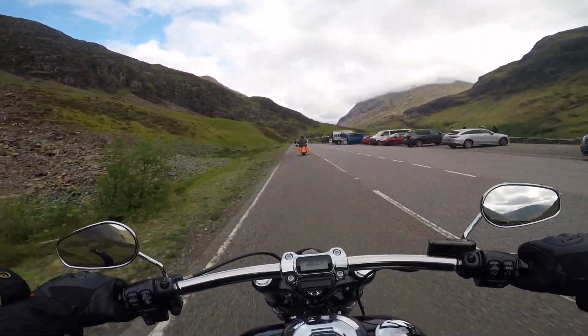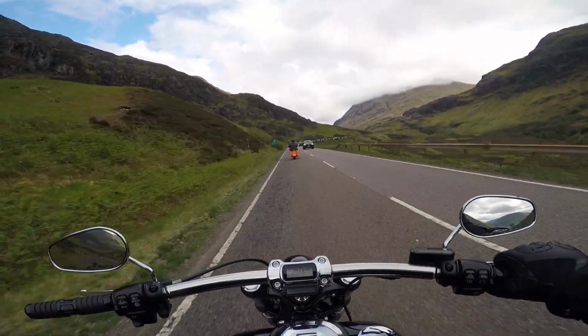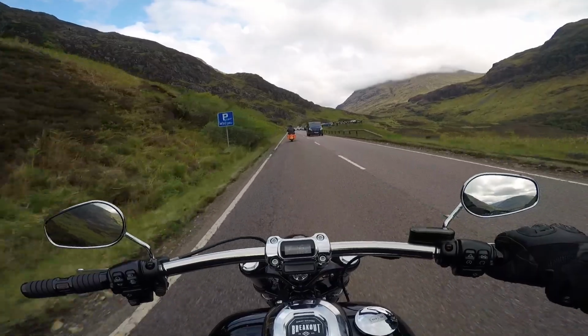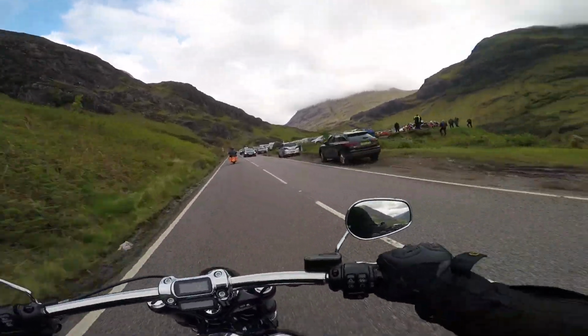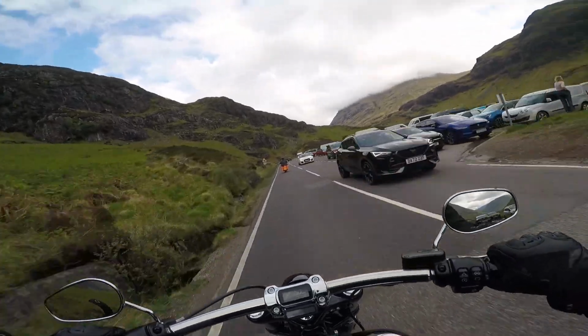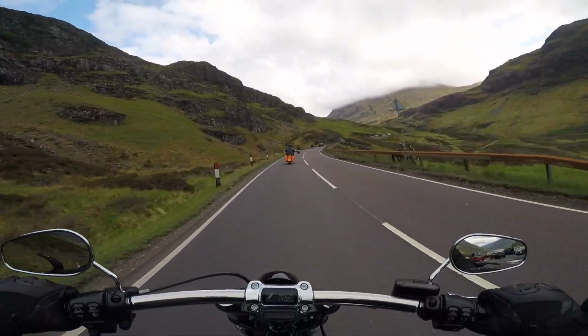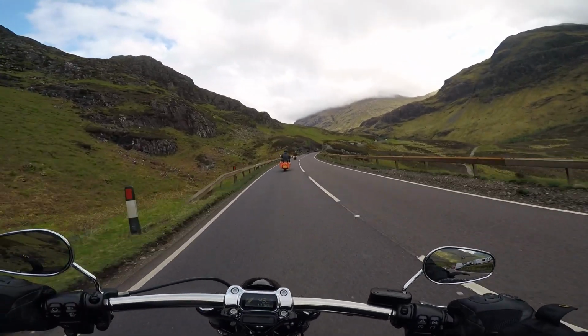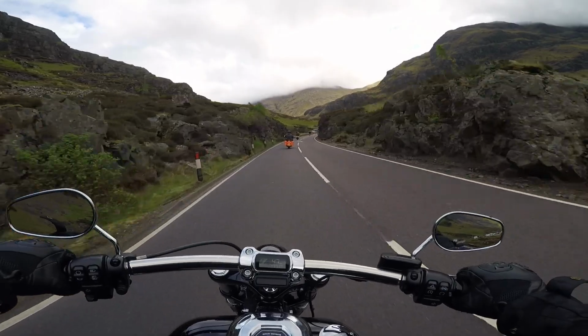We did a big loop today where we started off in Glasgow and we went all the way up to the Creggan. We went to the Creggan for lunch, and now we're heading back through Glen Coe and all the way back down to Glasgow. We'll maybe stop at Tyndrum for a coffee before we head down the road. But this has actually been a joy to ride this bike. It really has.